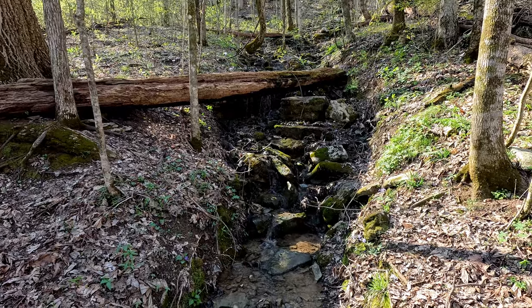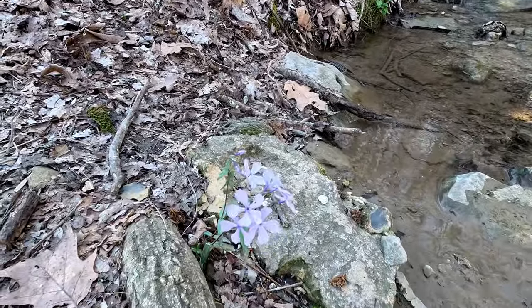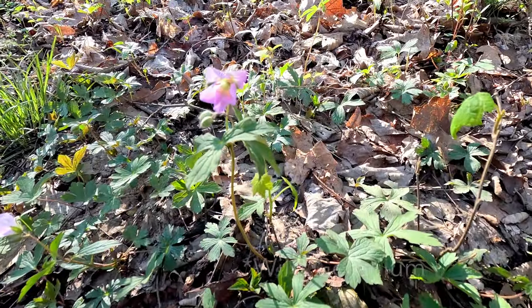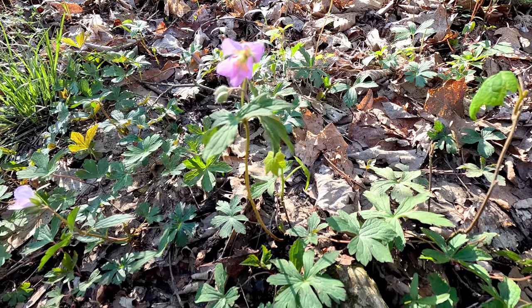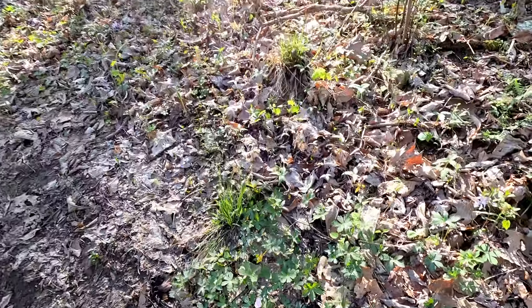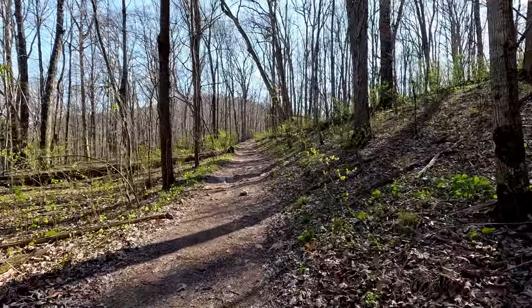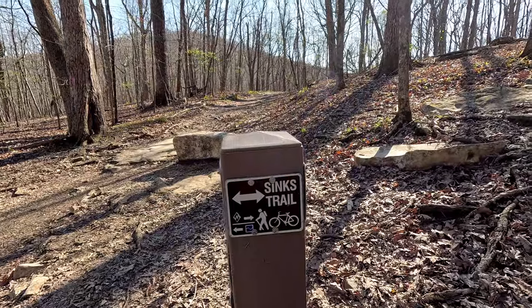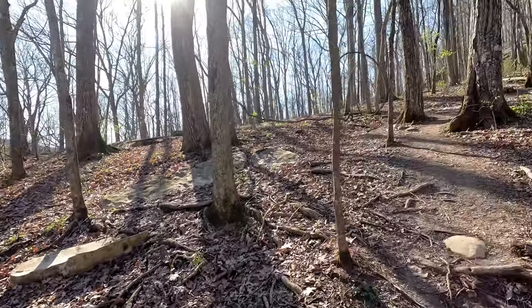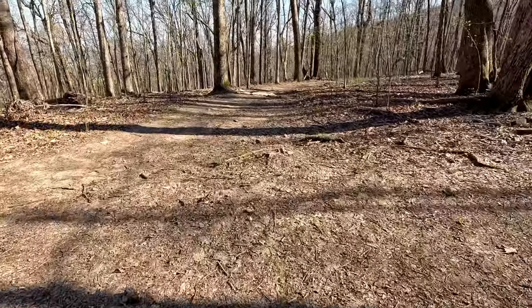Lots of springs running today. Very nice. Pretty little pink flower. Almost purple, violet. All right, you can go back up to the top of the mountain that way, but I'm going off this way on the Sinks Trail.